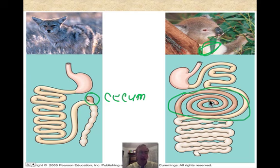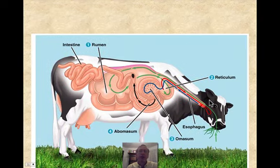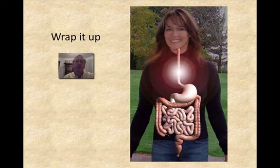And no organism does that quite as well as a cow. Cows have a multi-chambered stomach. There are actually 4 chambers. One of these chambers is very full of beneficial bacteria and microorganisms that break down cellulose that the cow can make use of for its energy. Truly kind of amazing that they turn grass into milk.